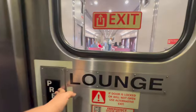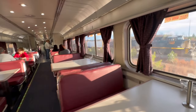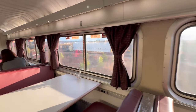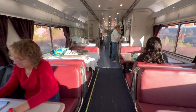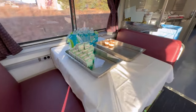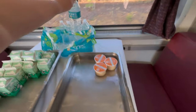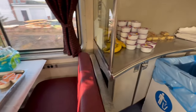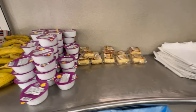Made it to the lounge car. Let's go find a nice spot. We have some milk and juice here, and water. I'm going to grab some water actually. There we are. Some cereal, bananas. Those crumb cakes are really good.